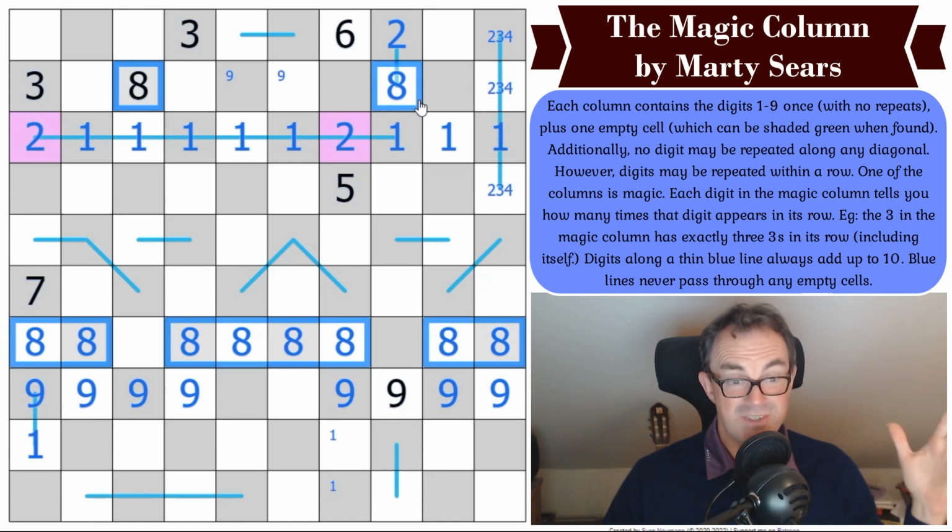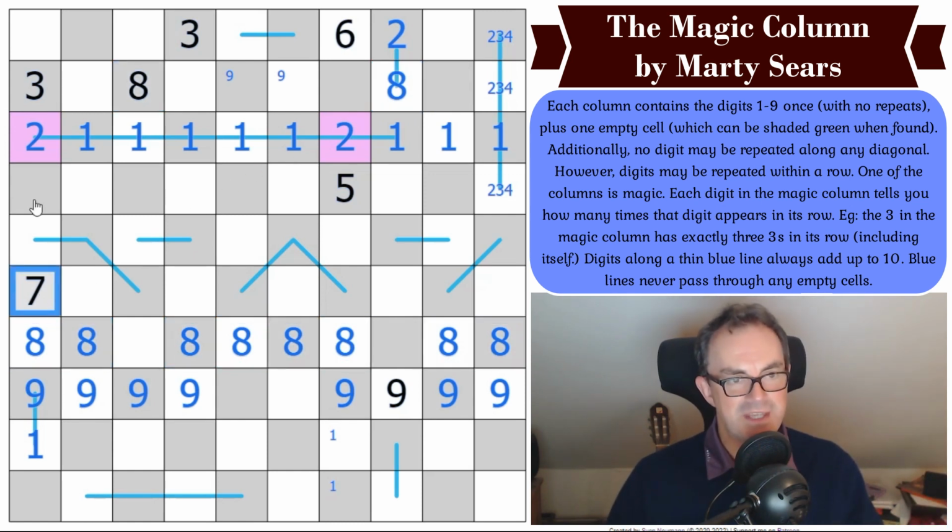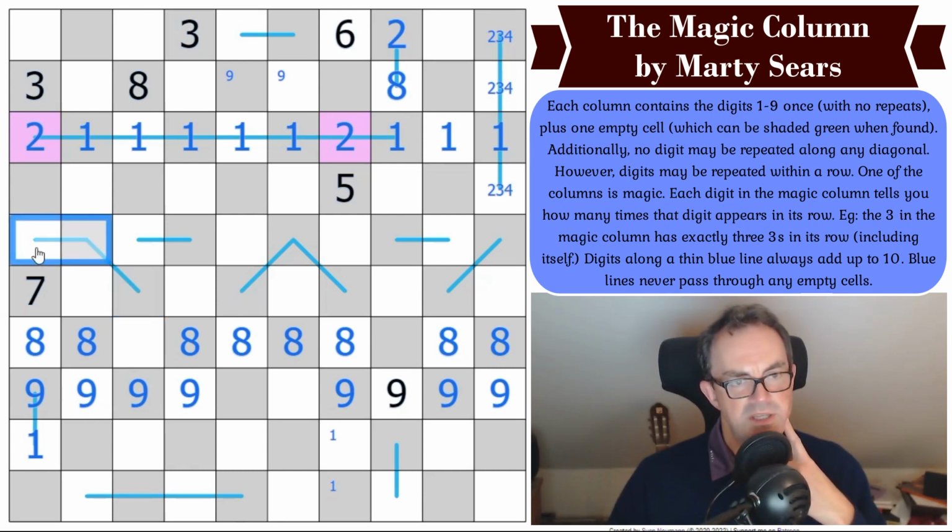Okay, so we move on to 7s. Is that what we do next? I'm not sure. Okay, I'm intrigued by this given 7 and whether that's going to allow us to conclude this is the magic column. So if that's a 7, can we put 7 on these lines? If you put 7 there, this would have to be a 1-2 pair, and it can't be because the 1s would rule that out. So that is not a 7.